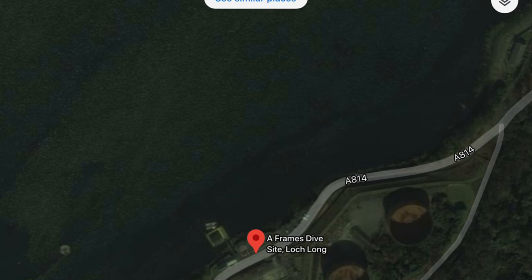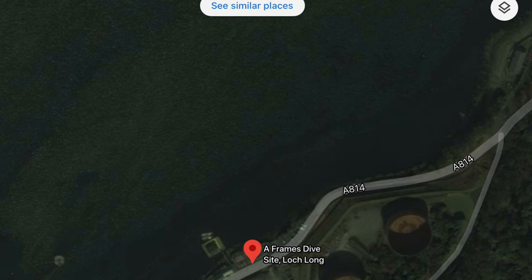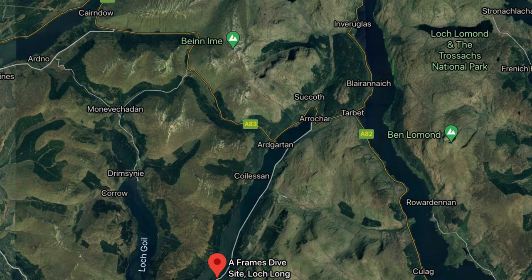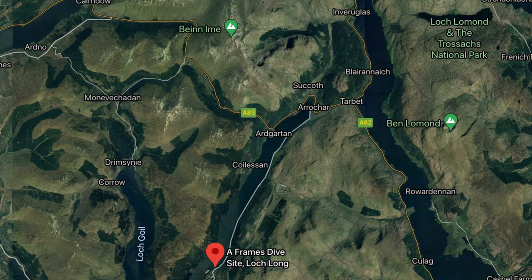It's very nice views as you drive along. Just watch your speed. There's some signs as well, because it's quite a steep descent on some parts and narrow roads. And then again, here's another picture to show you the distance from Glasgow.